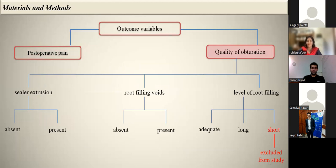The quality of obturation was assessed in terms of sealer extrusion and root filling voids, which were defined as absent or present, and the level of root fillings, which was classified as adequate, long, and short. The adequate obturations were those which were till the radiographic apex or within 2 mm of the radiographic apex. The long obturations were those which had extruded from the apex, and the short were those canals which were non-negotiable within 2 mm of the radiographic apex, and they were excluded from the study.